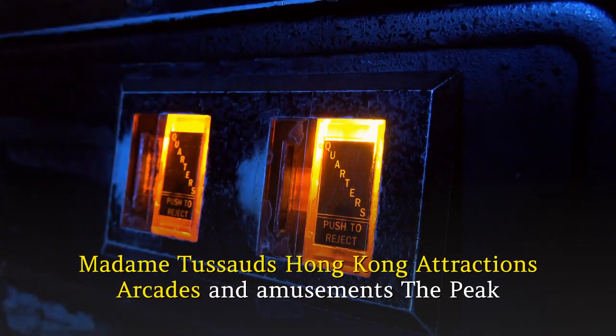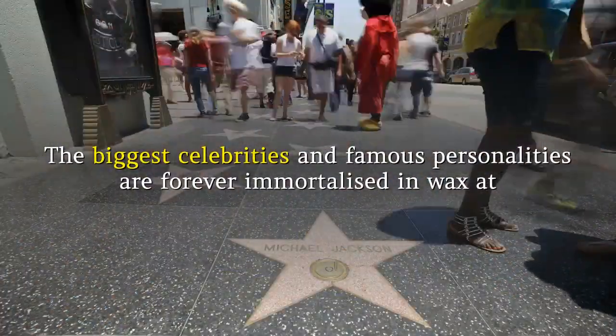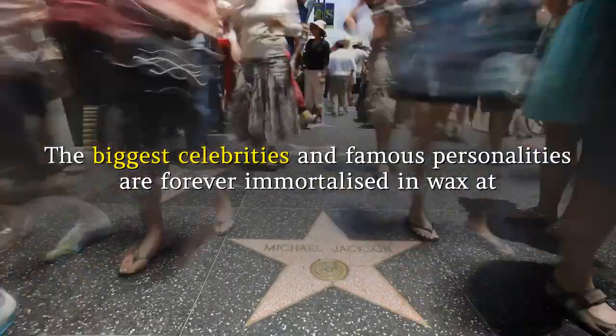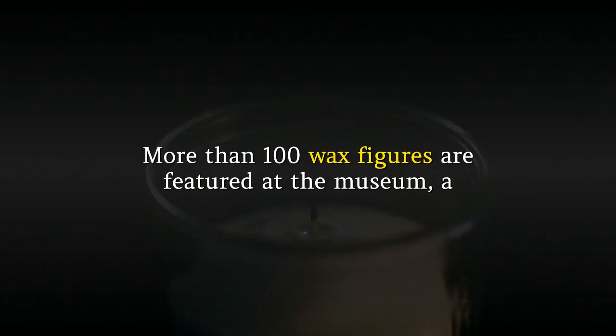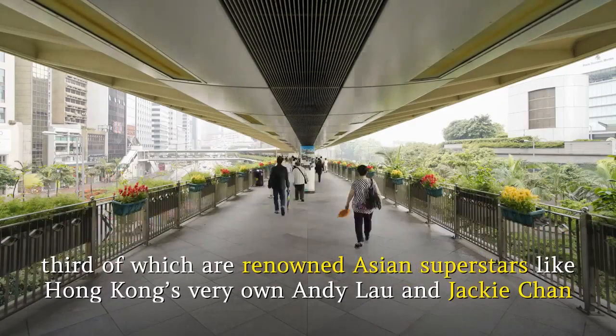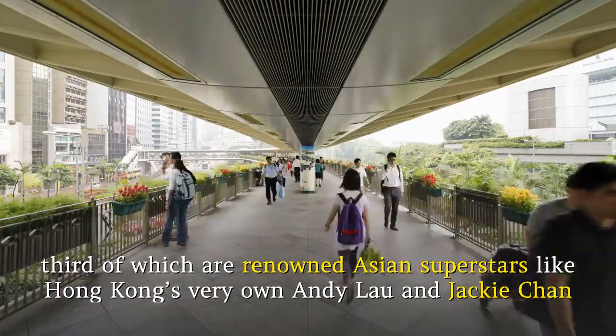Madame Tussauds Hong Kong. Attractions, Arcades and Amusements. The Peak. The biggest celebrities and famous personalities are forever immortalized in wax at Asia's first Madame Tussauds. More than 100 wax figures are featured at the museum, a third of which are renowned Asian superstars like Hong Kong's very own Andy Lau and Jackie Chan.